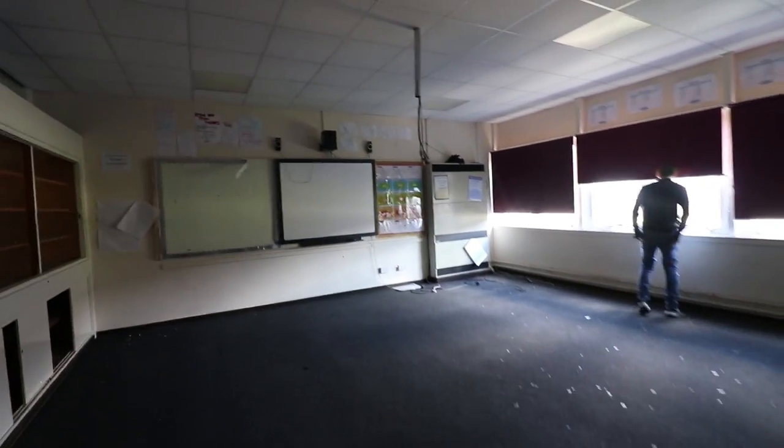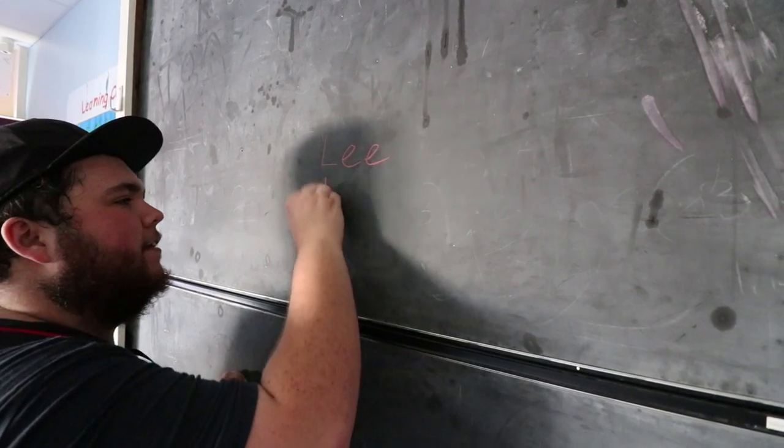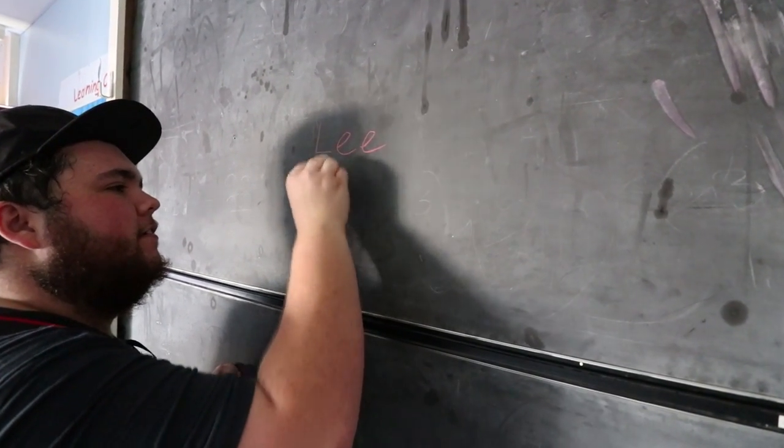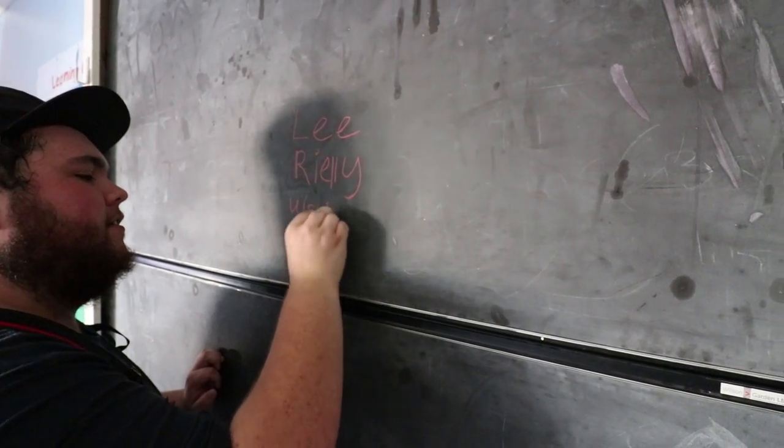More classrooms. And it's crazy that these smart board, interactive board things are still here, because these are worth £1,000 each, which is just mad. I mean, you haven't got the projector or anything, but to still have the board here is just crazy. So I'm gonna sign the chalkboard type of thing, just to say that I was here.